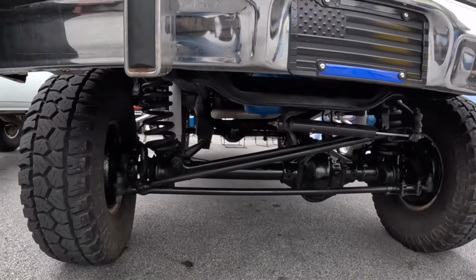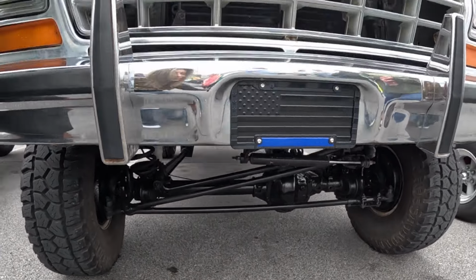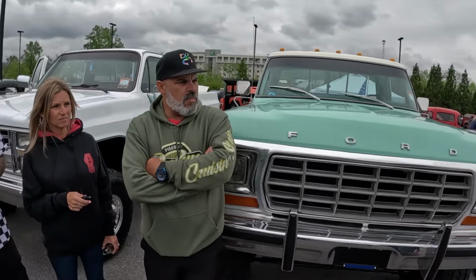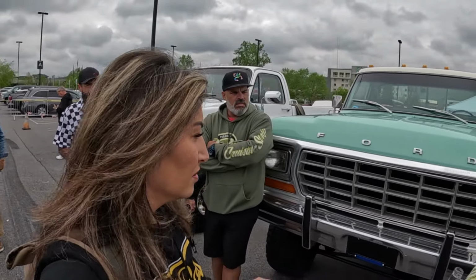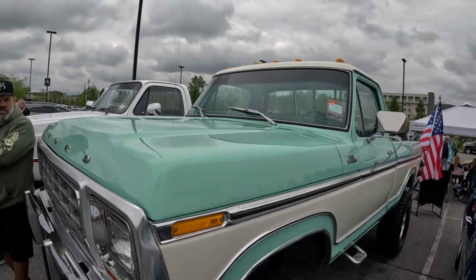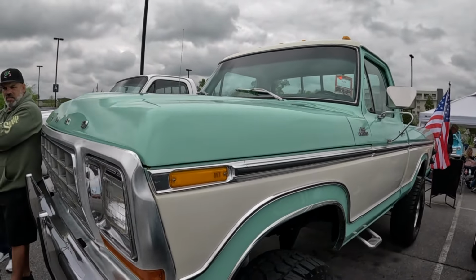It is beautiful. Did you guys do any work to it, lift it, or was it okay? Already lifted when we got it. We've done some work, so the bed has been redone. The whole undercarriage was sandblasted and undercoated, just to prevent any rust and keep her looking good. Just a couple little odds and ends. But we tried to keep her as original as we can. Nice. Well, it looks beautiful.